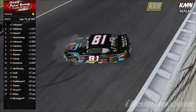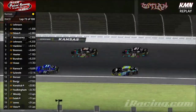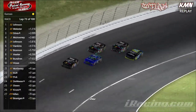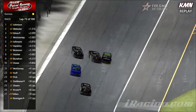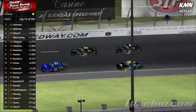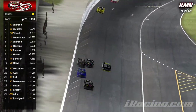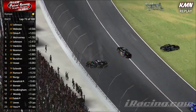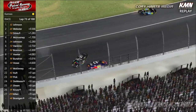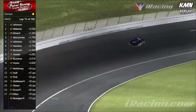Look, Bergy just whipping up on the high side trying to avoid everybody, but we'll take a look at it again. Heater comes right in front of the 30. It looks like the 30 Adana got tight, slapped the outside wall. Ramos was there. Looks like Bonser was trying to split the middle. There was also contact before between the 81 and the 05, before the 30 hit the wall.